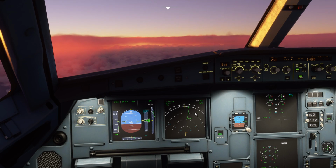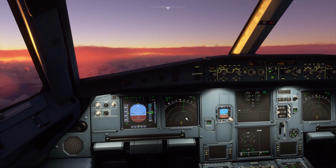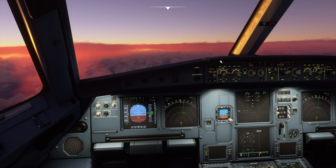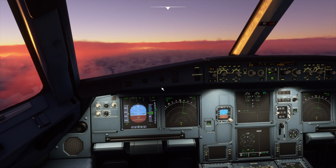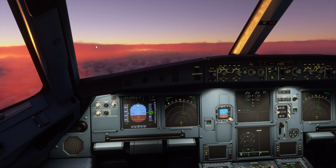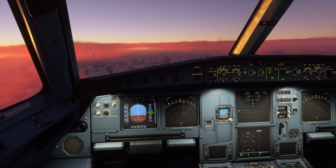So we're flying live time. We're not a million miles away from Edinburgh. It doesn't take long to get up here. 250 knots, probably 20 minutes or so. But nothing's going to happen up here on the flight deck, really. So we will see. So there's nothing. A large cell in front.